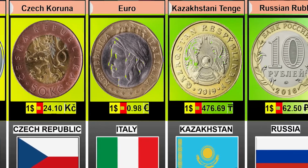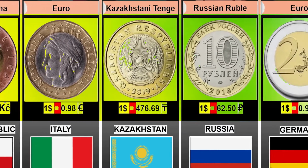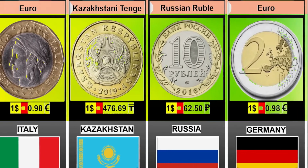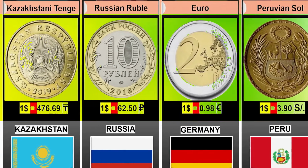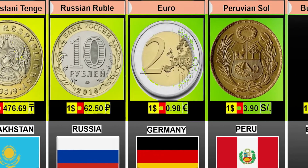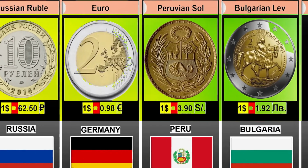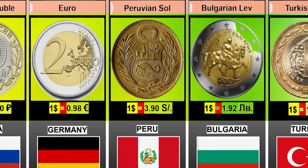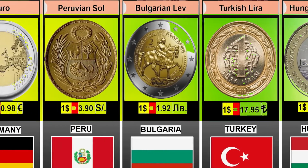Kazakhstan tenge, $1 is equal to 476.69. Russia ruble, $1 is equal to 62.50. Euro, $1 is equal to 0.98 euro. Peru sol, $1 is equal to 3.90. Bulgaria lev, $1 is equal to 1.92.